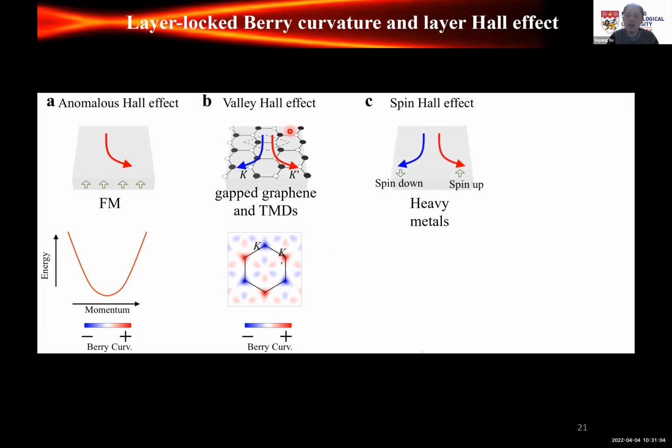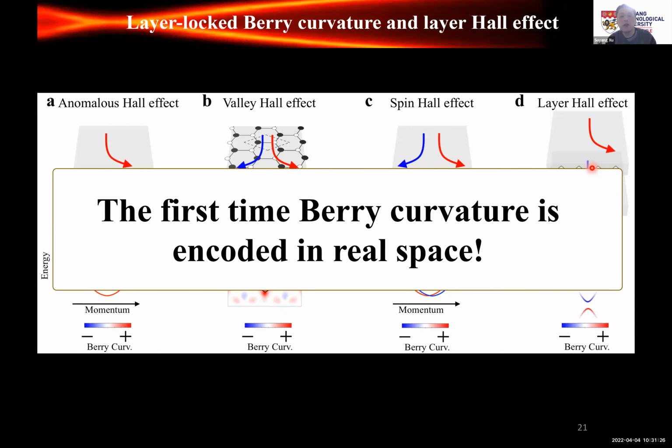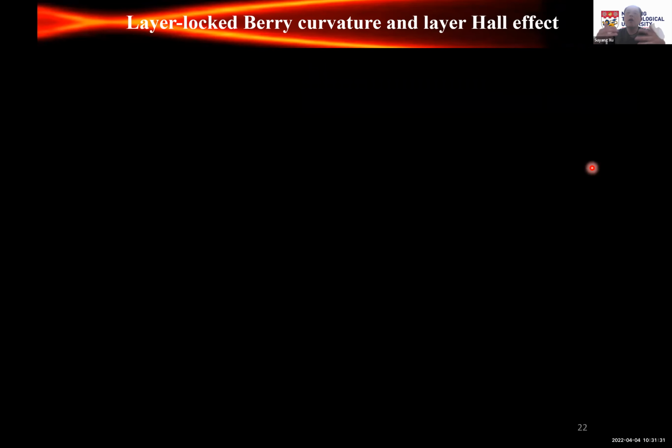We can do a similar exercise for the spin Hall effect. Now we basically encode the Berry curvature onto the spin degree of freedom. And what we have here is we encode the Berry curvature to the spatial degree of freedom. Here we have the top and bottom layer, right? And they deflect toward opposite directions because they have opposite Berry curvature. So this is also basically Berry curvature encoded in real space. Now we believe that this can explain our data, and let me explain why.